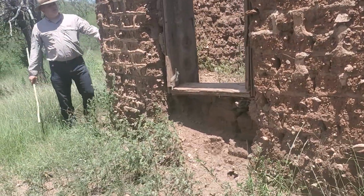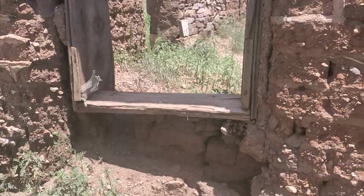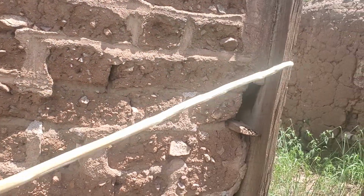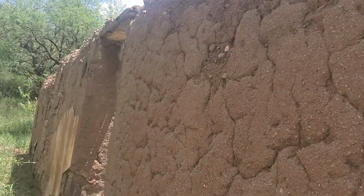So you can see the front. This is the more weathered side, the exposed side, so it has the greater amount of decay. You've got the pointing here. But if we go to this side, we actually can see the plastering.